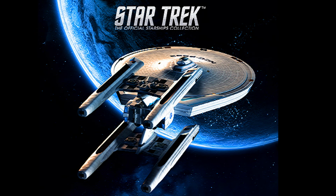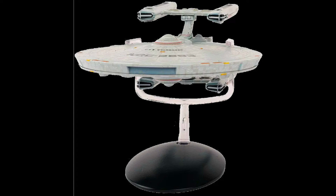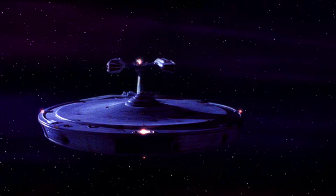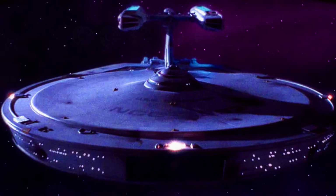This is from Star Trek, the original Starships collection, and this is going to be the XL edition of the USS Stargazer, designation NCC-2893. The USS Stargazer was commanded by Captain Jean-Luc Picard prior to his assignment to the USS Enterprise NCC-1701D. The USS Stargazer is a rare example of a Starfleet vessel from the early part of the 24th century.